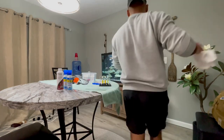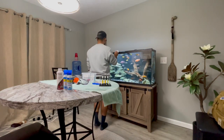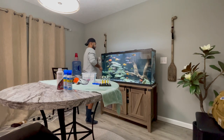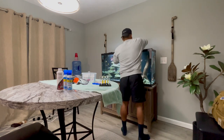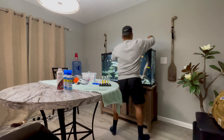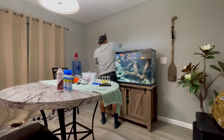Now that we are done with that, nothing like coming by with a clean rag and wiping down the tank and admiring your finished work. So if you're wondering what I use to clean my glass, nothing special, just a moist towel with some regular water. I don't really use chemicals at all, not even the aquarium-safe ones that you can spray on the glass, even though you could. I'm not saying there's anything wrong with it, I just don't.